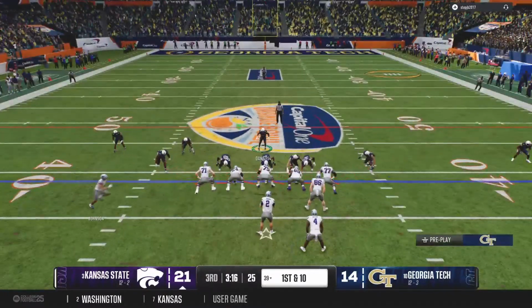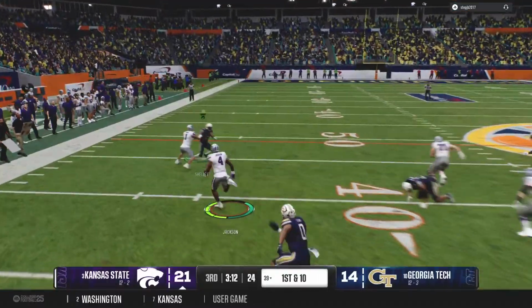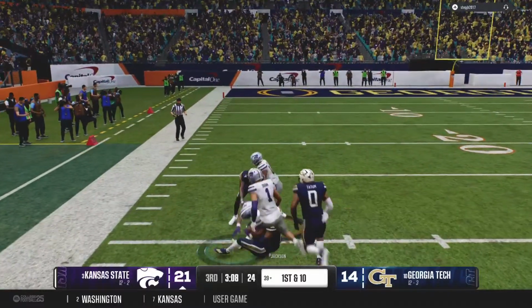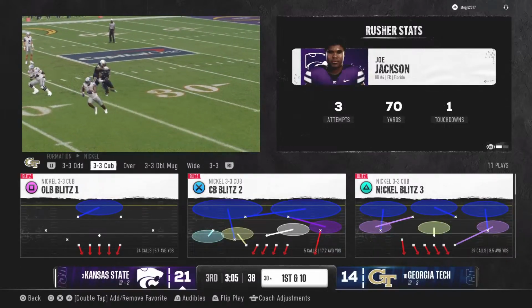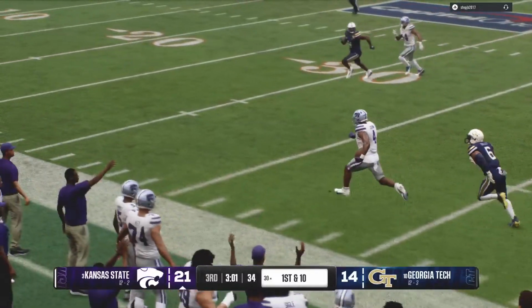Pre-snap motion from the offense. Handoff here from the shotgun. Breaking free at midfield. Explosive play. The game moves the ball all the way to the 30. They trust the left side of that offensive line and come up with a huge play on the ground.